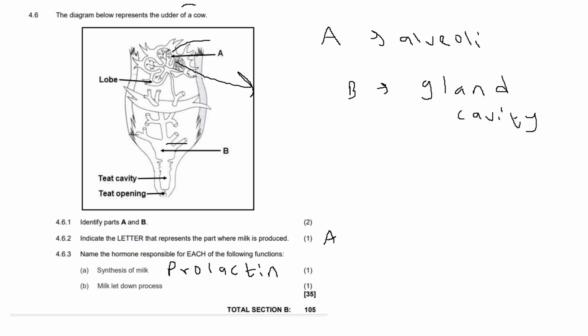Milk letdown process. The hormone that is produced there is oxytocin, which is also in life science. If you do life science, I feel like these hormones will be easy for you to remember, because they're also in the life science syllabus. Oxytocin is the hormone for that. So yeah, that covers that. I've covered the whole paper, which is a good thing to say.